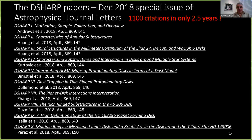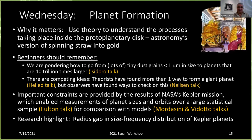So on Wednesday, we're going to be talking about planet formation, where we have to use theory to understand what's going on inside the protoplanetary disk. And a kind of a miracle occurs in there. Like the story of Rumpelstiltskin, somehow we are spinning straw into gold inside of these protoplanetary disks, the straw being the interstellar gas and dust, ordinary material. And outputting from this is the planetary systems that play host to life in the universe. And our theorists are playing the role of the Miller's daughter here and trying to understand and make this happen, hopefully in the future without the help of Rumpelstiltskin or anybody else.